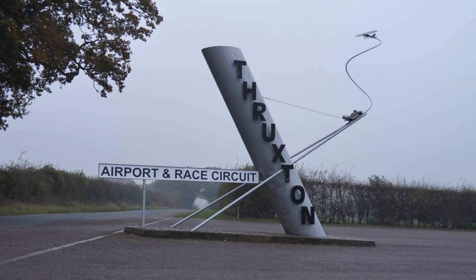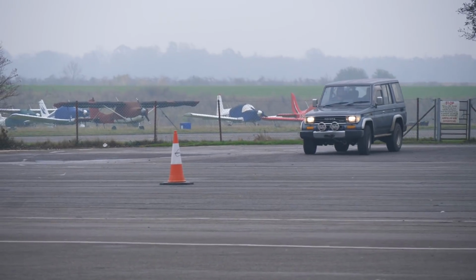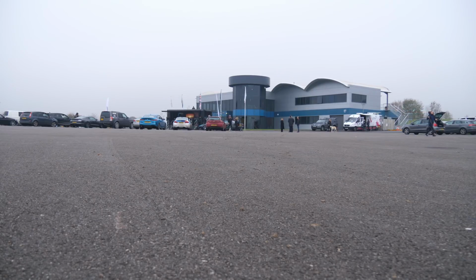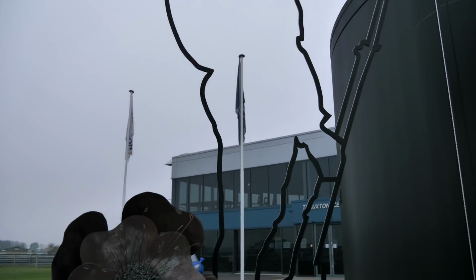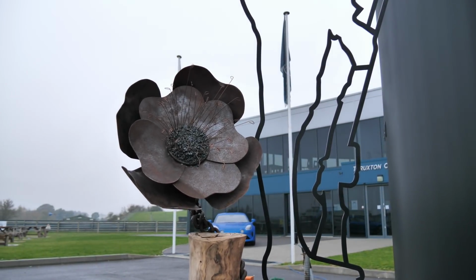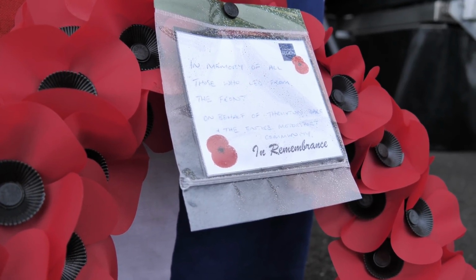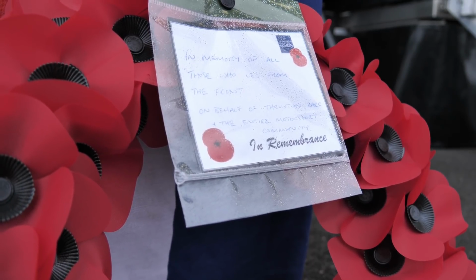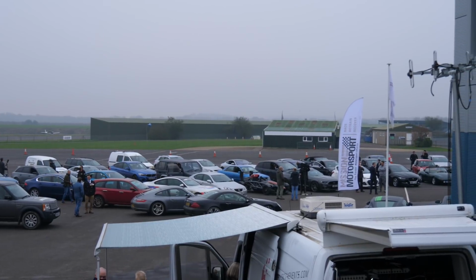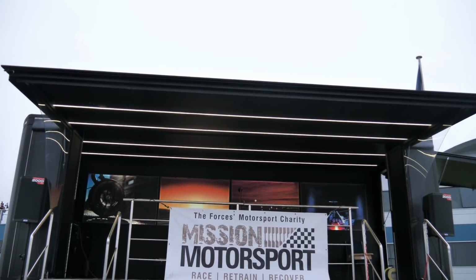Welcome to Thruxton. As well as being an active airfield, it's home to one of the fastest racetracks in the country. Although today we're not here to go racing, we're here for a very special Remembrance Sunday service. The original plan was to go to Anglesey to compete in Mission Motorsport's annual 12-hour Race of Remembrance, a fantastic event that raises lots of money for the charity while we all hoon around the track having fun. Unfortunately, that event had to be cancelled this year, so after Plan A went to pot, along with Plans B, C and D, Jim and his team organised a drive-in, socially distanced service for anyone to attend.